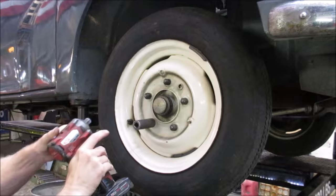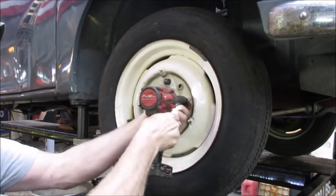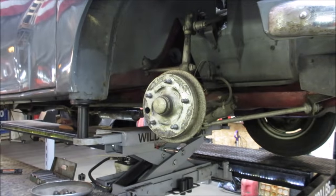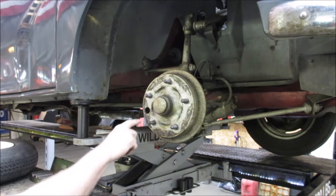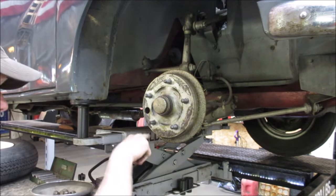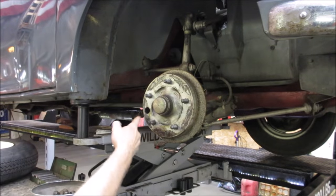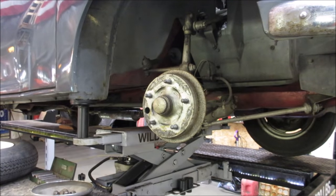My guess, maybe that little peek hole is supposed to line up to something. Peek hole right there. Problem is, we gotta line it up with an adjuster. Maybe we can get like a pry bar in it and rotate it around and back it off a little. Worst case, we could pull the drum off with a puller.